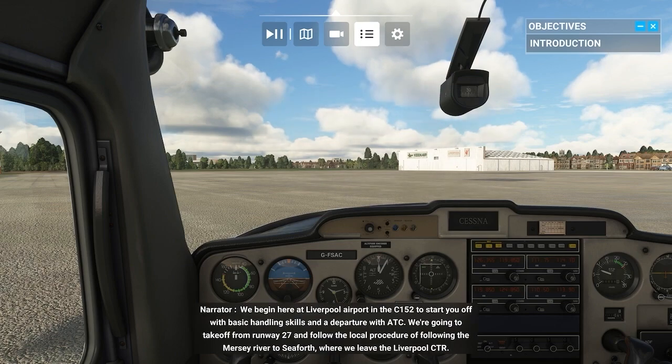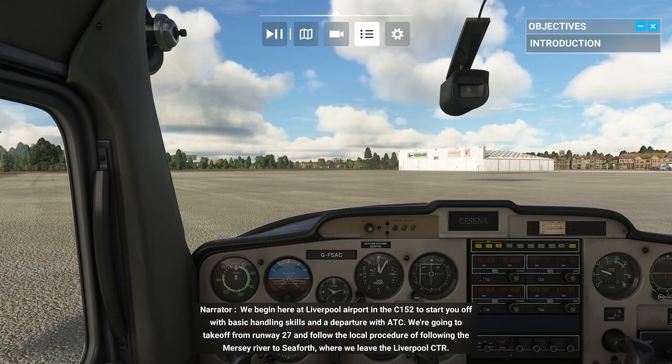We begin here at Liverpool Airport in the Cessna 152 to start you off with basic handling skills and a departure with ATIS. We're going to take off from runway 27 and follow the local procedure of following the Mersey River to Seaforth, where we leave the Liverpool control zone.